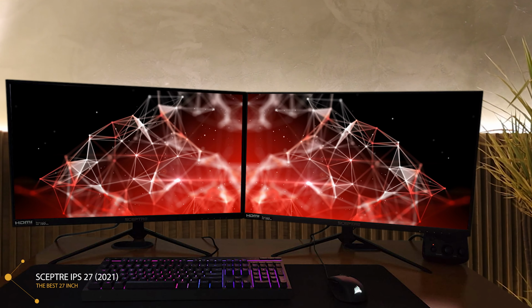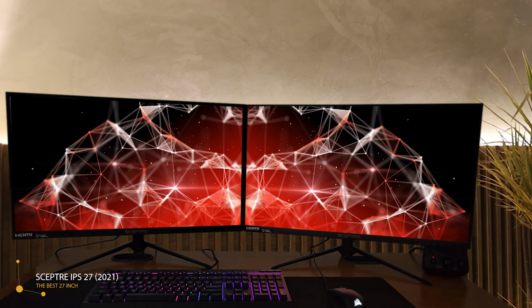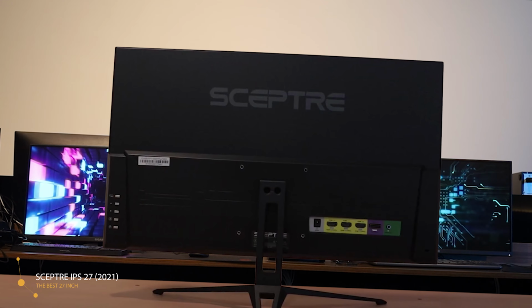Because of the quick 1ms MPRT reaction time, everything appears great on the screen. It also supports AMD FreeSync Premium, which allows for stutter-free and tear-free gaming. Design-wise, there's not much to talk about. It comes in quite the minimalism design, and it is edgeless, it is mountable, and it has its own built-in speakers. Feel free to bring it even in the office since it won't scream gaming monitor.